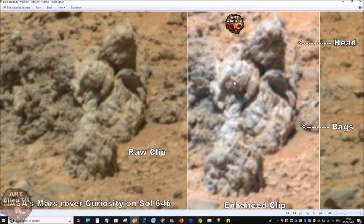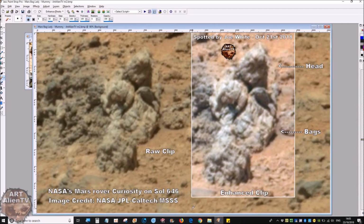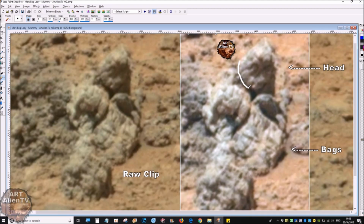And this looks like a hand here, perhaps, holding something here. Now, it'd probably be easier if I actually get this up here. I've got it in my graphics processor here. This is the head, right? With a point, okay?